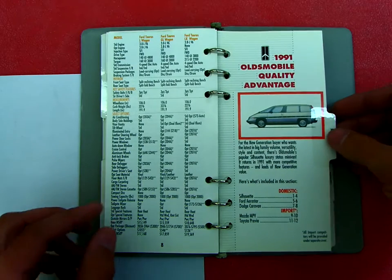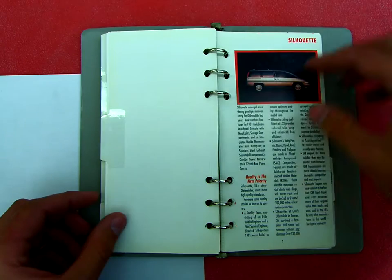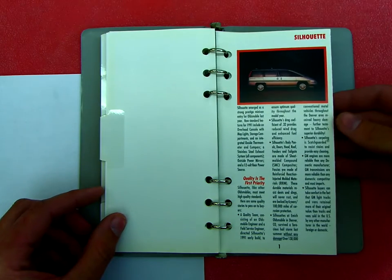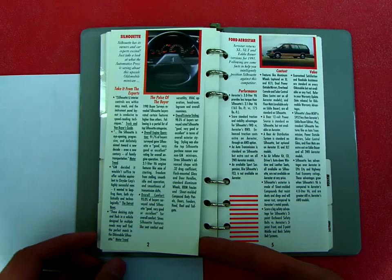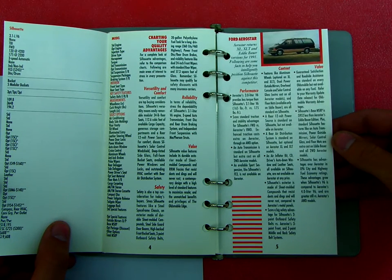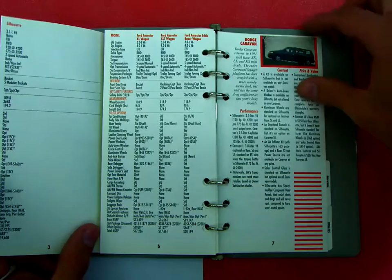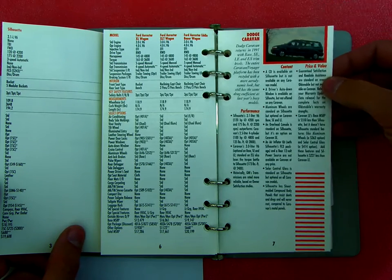Yeah, the Silhouette, the Dustbuster van. Silhouette. It's Oldsmobile minivans. Compared with the Ford Aerostar. Bigger van, rear-wheel drive, so yeah, I don't know about that. And of course, Dodge Caravan, the leading minivan at the time.